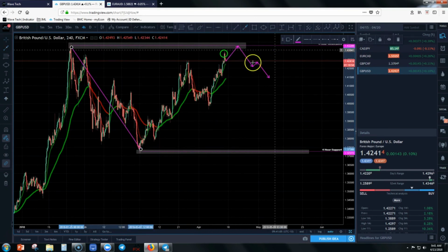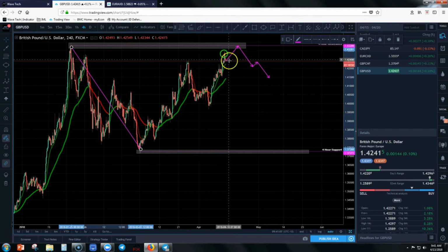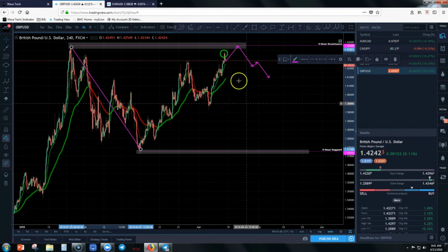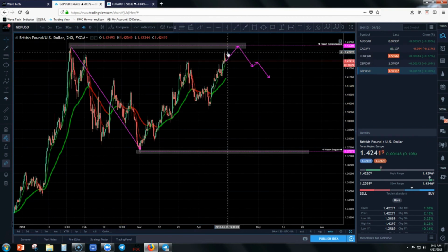So we found support here, currently broke this area of resistance, finding support, and the next high probability trade we're looking at is when it comes up to this area, which is the 143,100 to 143,400. So roughly around this area is where we like to see price come before we execute any sales.